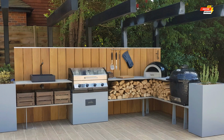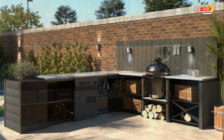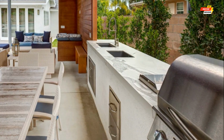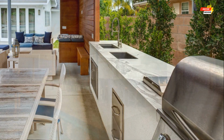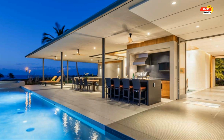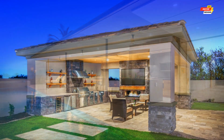Fourth, healthier lifestyle. Outdoor cooking promotes a healthier lifestyle, encouraging fresh air and exercise. Fifth, reduced indoor heat. By moving cooking outdoors, you can help keep your home cooler during hot weather. To equip your modern outdoor kitchen, consider these essential items.